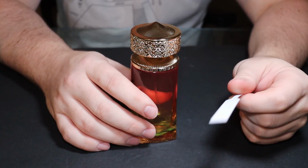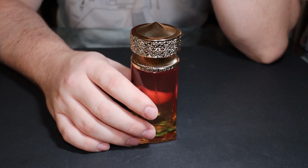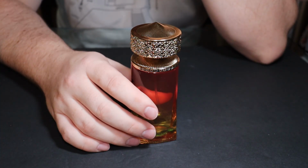I know what they're going for. I kind of get that. In fact, the musk is already kind of there. It's strong. It'll fill a room. Holy cow! But I'm not a fan of this opening.